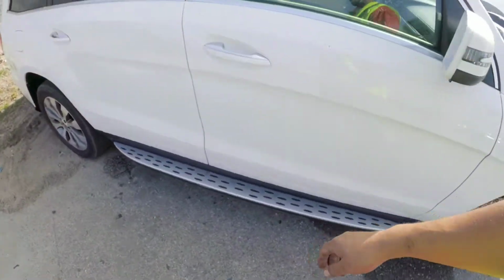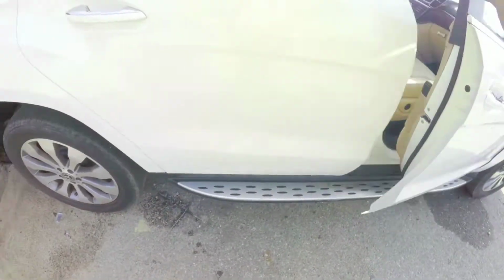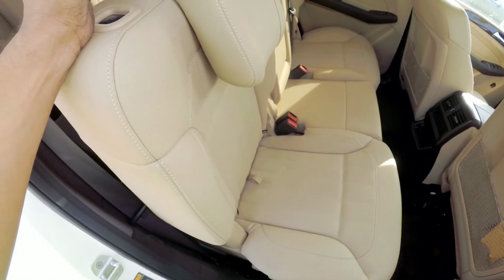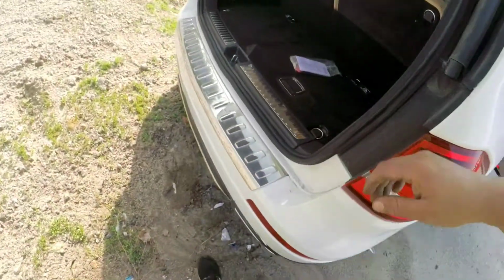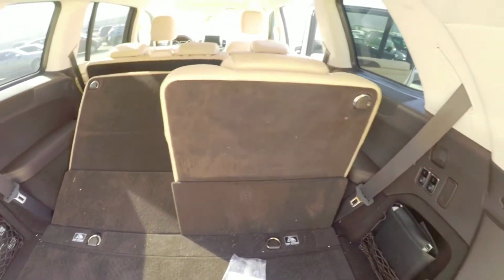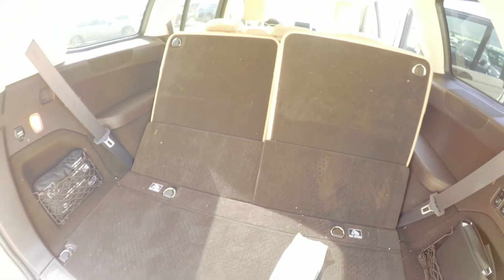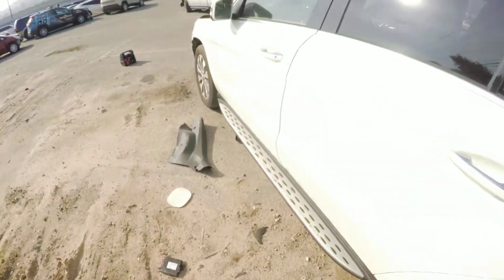Man, oh man. The interior is gorgeous. Very nice, clean leather interior. It seats 3, 4, 5, 6, 7. It fits 7 people. It has the power lift tailgate. It has this, that's pretty cool. Power rear seats. That's pretty convenient. 12 volt charger. We have the spare tire. Everything looks good on the back, but the front, man, the front worries me. It's 39,000 miles.